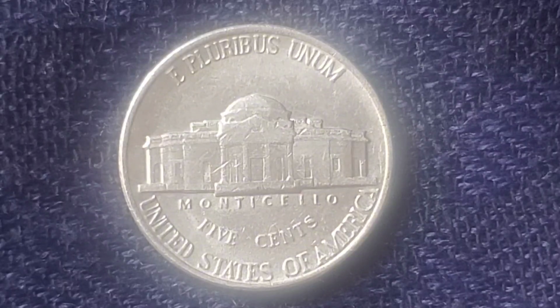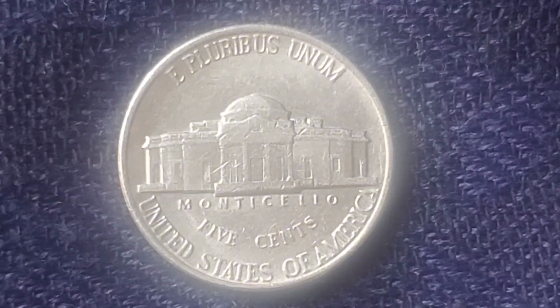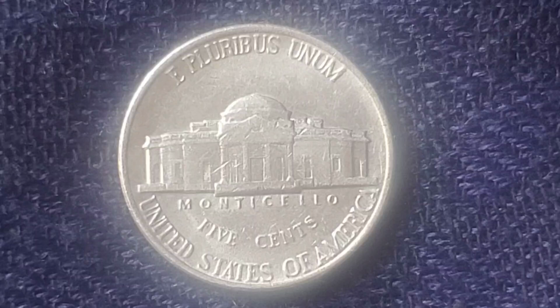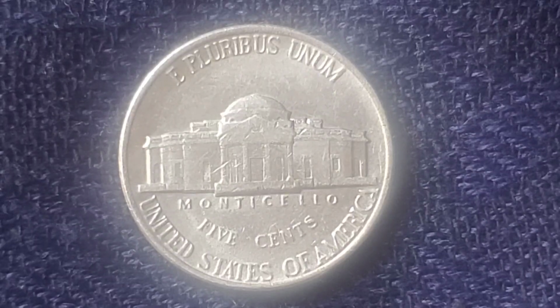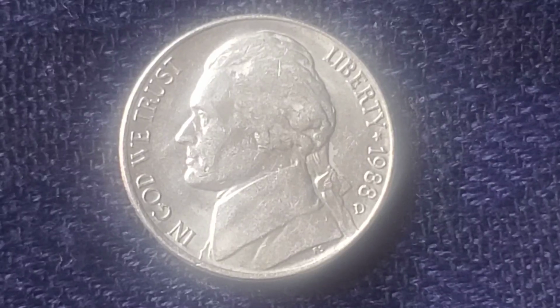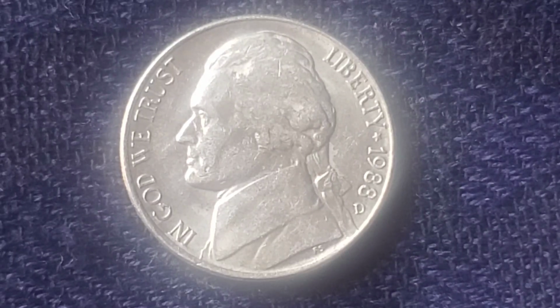Now, let's talk about something that can really raise the stakes, the full steps designation. Monticello's steps are an important detail when it comes to the Jefferson Nickel, and collectors love to find coins that have all the steps clearly defined. If your 1988 nickel has full steps, meaning all 5 or 6 lines are fully visible and uninterrupted, it can drastically increase the coin's value. Full steps 1988 nickels, particularly those graded MS65 full steps or better, can command prices ranging from $500 to $2,000 or more, depending on the grade and demand.